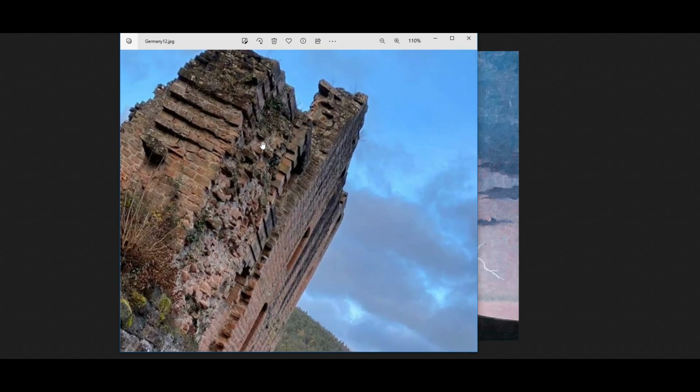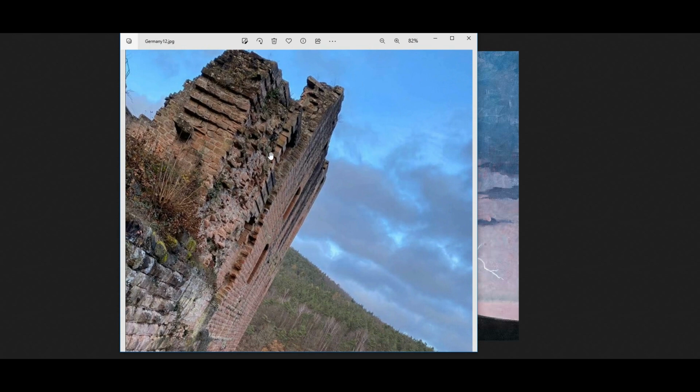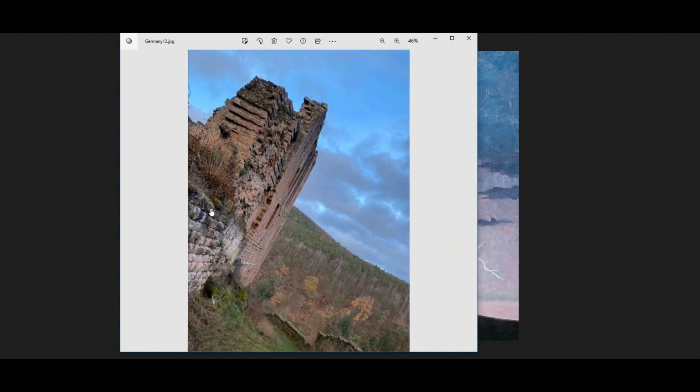Look at that. Look how thick this wall is, folks. This was a huge wall. They weren't cheap on the bricks. A normal house today would have one layer of brick, right? I don't know how many layers here. 1, 2, 3, 4, 5, 6, 7. Maybe 10 layers of bricks right here, this section alone.